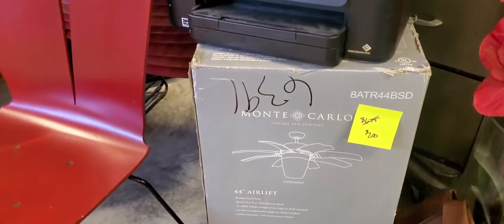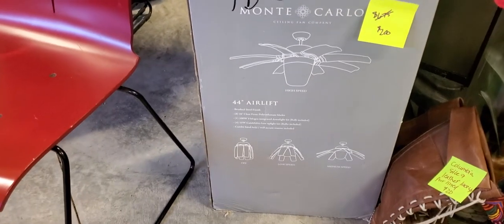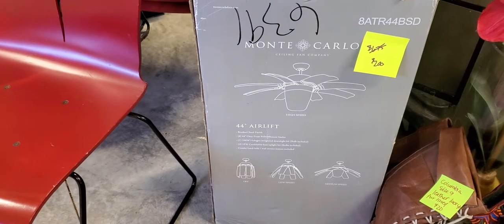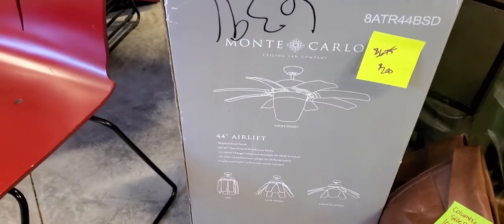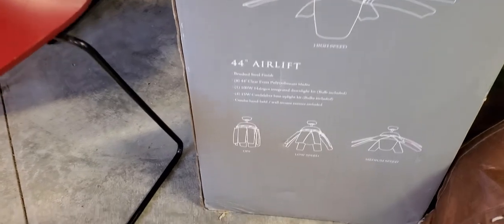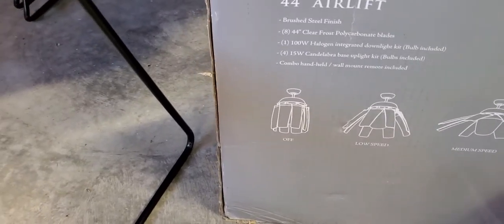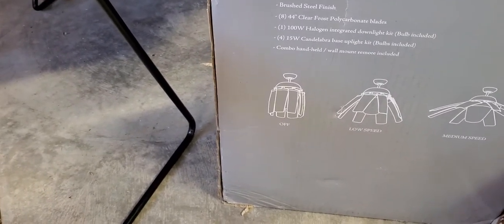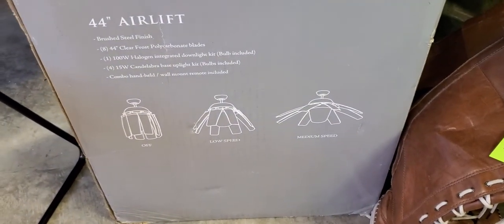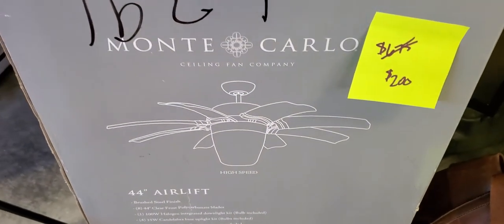Then down here, this is quite a story. So Monte Carlo makes ceiling fans. This is their 44-inch Airlift. It's really cool. It just sits idle like that. Looks like a chandelier, and then when you're on slow speed, it spreads out. High speed, it spreads out even further. This is a crazy story.